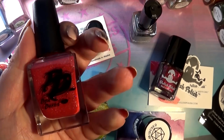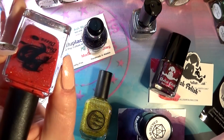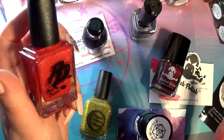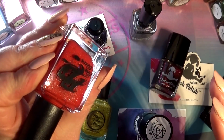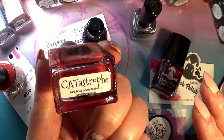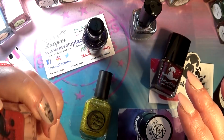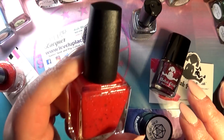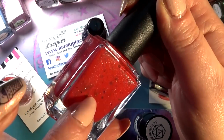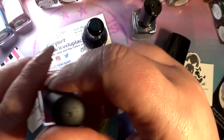Next up, I have another thermal that is very close in idea, but this one is by Don Diva, and I love her polishes. I've ordered before from her, and she's a lovely lady, and she does amazing stuff. This one is the same thing because it also is a thermal that switches between red and white, but this one is called Catastrophe, which is based upon the Dr. Seuss books. Jeez, wow, blank mind. It's very similar in idea, but you can see that the reds are not exactly the same, and there are different flakies in this one, and some micro shimmer going on right there. You can see it. So that's that.